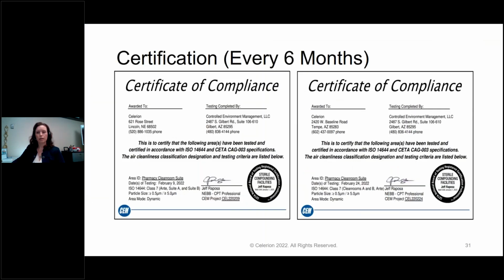Both Celerion US compounding suites have been certified, most recently in February of 2022. The full reports are available for review during audits and site visits. The overall certification certificates are shown here.